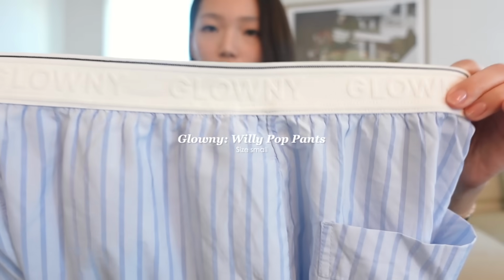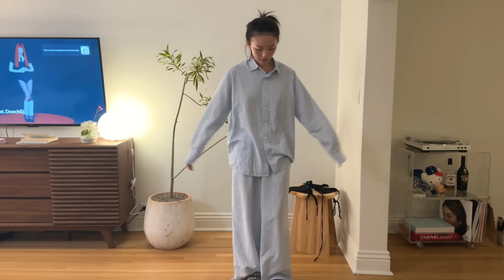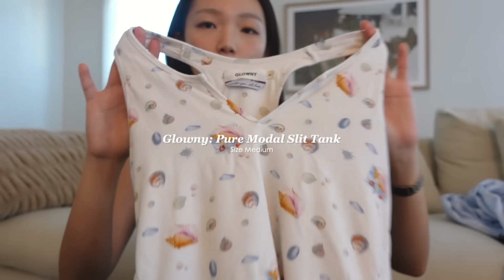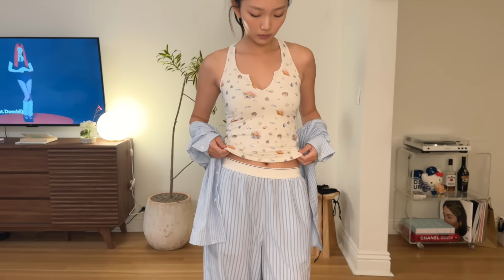First, we have just this shirt and pant pajama set. This waistband detail. This is my current pajamas, so they're a little wrinkly, but I think I would actually wear this shirt as like an outside shirt too. Very soft, nice material. I've been loving this tank top to just wear around at home or to layer under things when I go out.